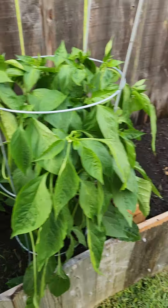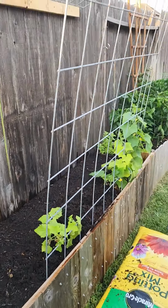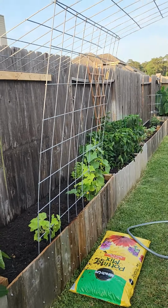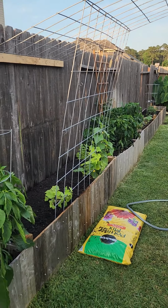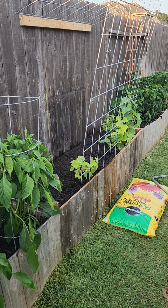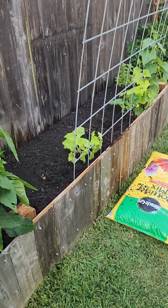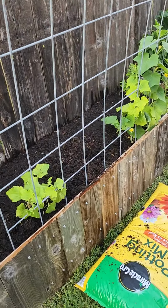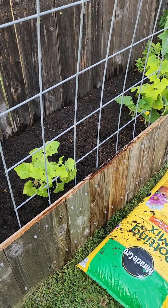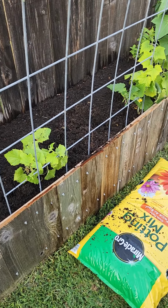And they're looking good. Okay, so we improved on this trellis. This trellis right here is cattle panel, trimmed into sections, 5 and 6 feet long. And originally we had 6, 7 cucumber plants here? But 7? We cut it back to 2 or 3.